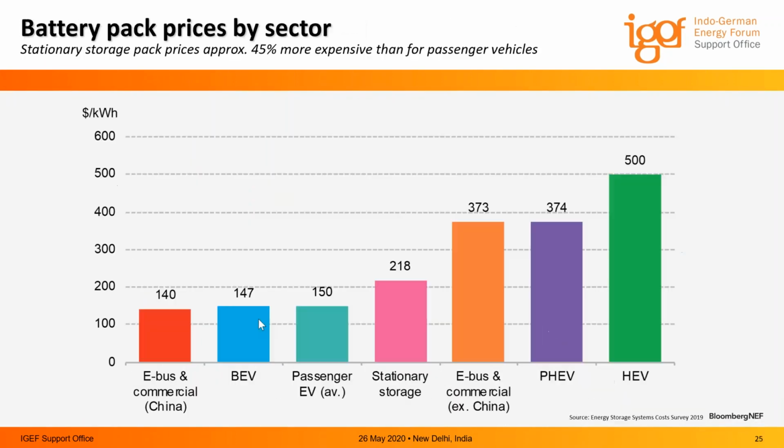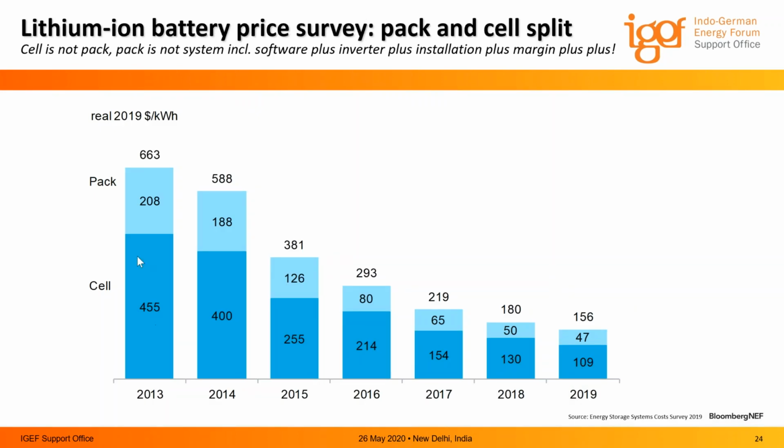Imagine, for example, the price here, the pack and cell price in 2019. That would be more for the car manufacturers, but this is the price for the given amount of cycles. Now imagine you just double the cycles, like Cattle is doing now. You jump from 6,000 to 12,000 cycles, and the price per kilowatt hour is still the same, but you can use it 10 more years.